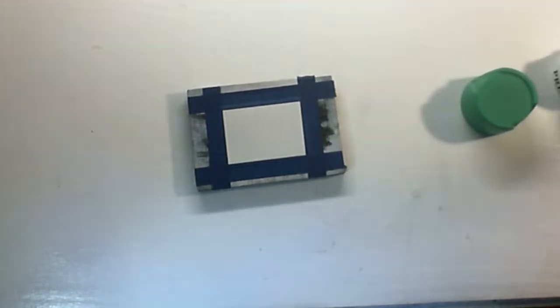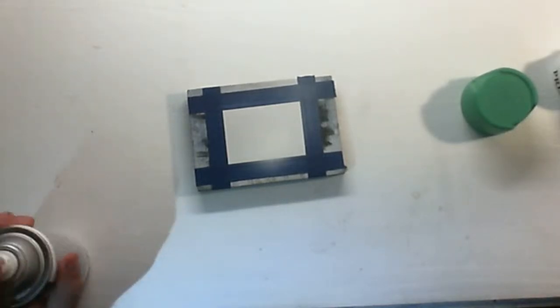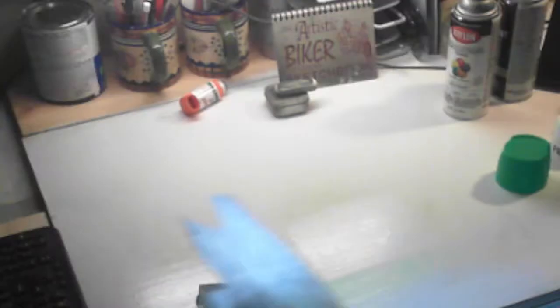Yeah, everybody put your masks on. It didn't work. There we go. Alright, everybody put your masks on. There we go. Somebody's going to be really upset because I've been trying to keep all the paint off of the countertop.